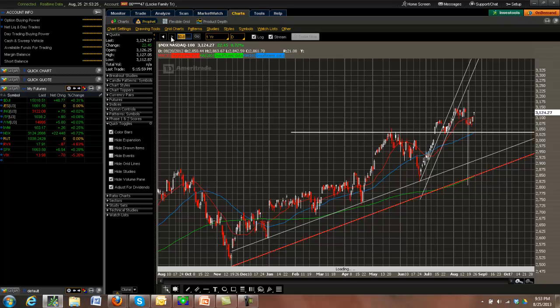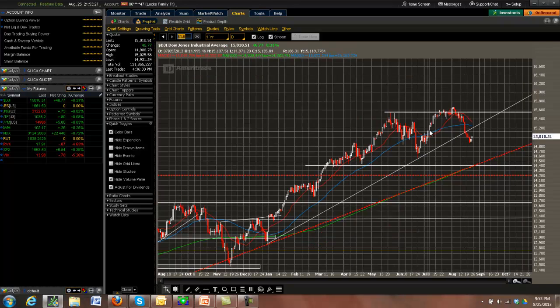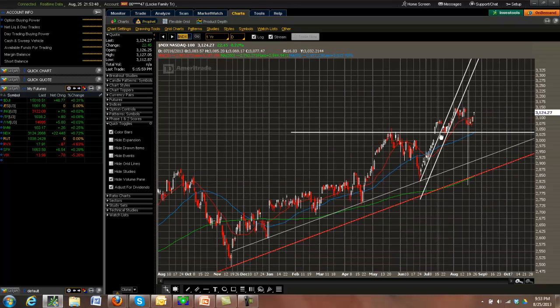However, if you look at the Dow, we actually had a breakdown on the Dow. So this is kind of telling us that when we start getting divergences in the indices, things may be changing a little bit here. This is giving me a little bit of concern about my conviction of the market or the Russell blasting off to the upside again. If we look at the NASDAQ, it's doing okay. We had a breakout here. We came down, we retested a support level, and we're starting to take off again.